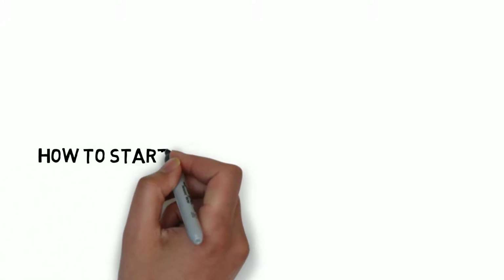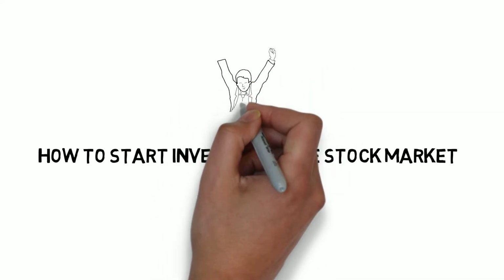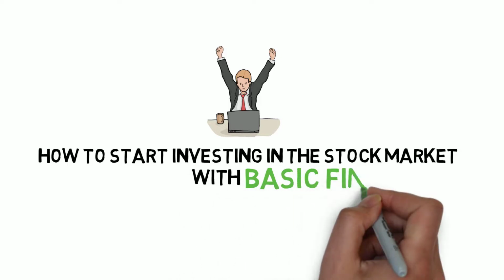For beginners, the stock market can seem overwhelming, and that's why our goal today is to help show you that it's likely not as hard to invest as you may think it is. This is how to start investing in the stock market with basic finance.